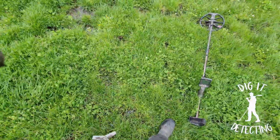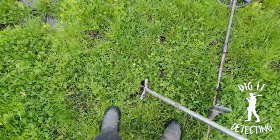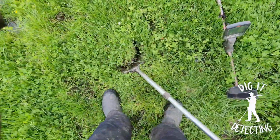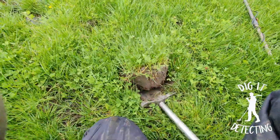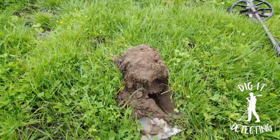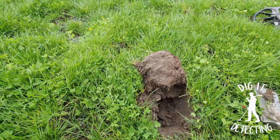19.20. That has got to be a Britannia penny or sixpence. Who knows? Could even be a half penny, but I do believe I'm going to put my bets on it being a silver or a full penny. What a ripper, what a ripper. Tell you what, it is cold, a bit cold and wet, as said, but I bloody love this site. I absolutely love this site.